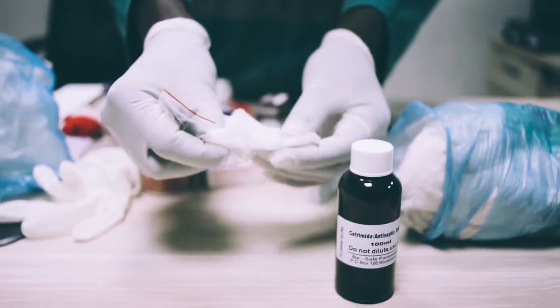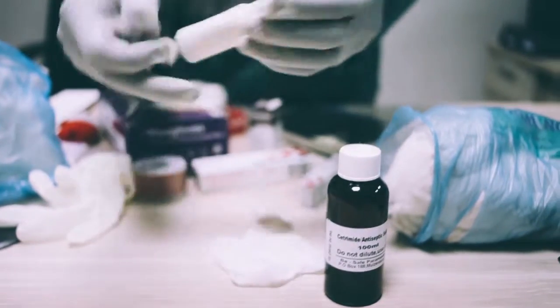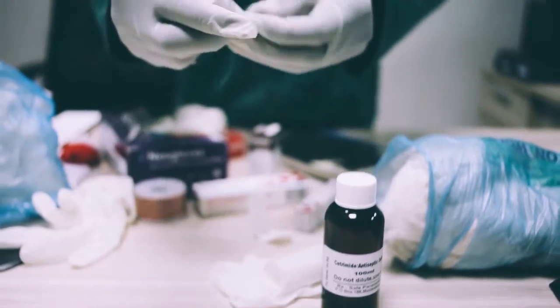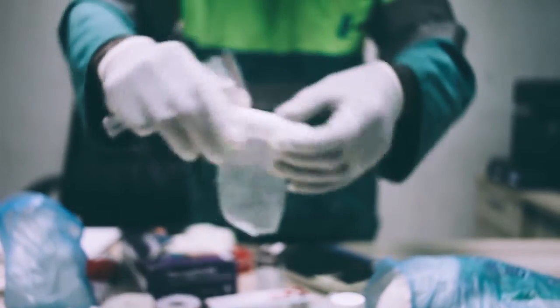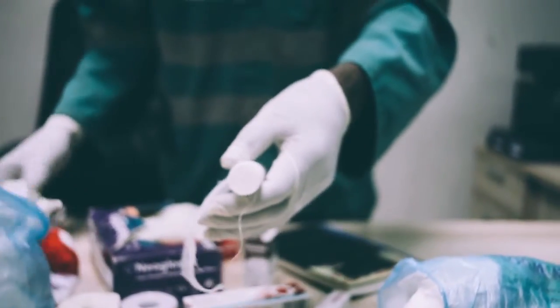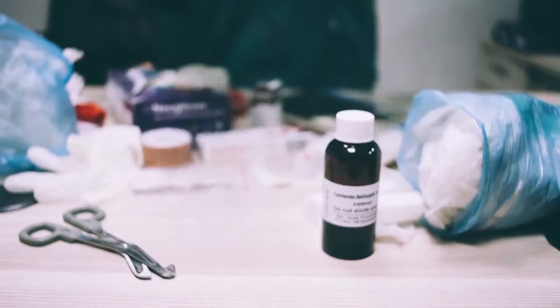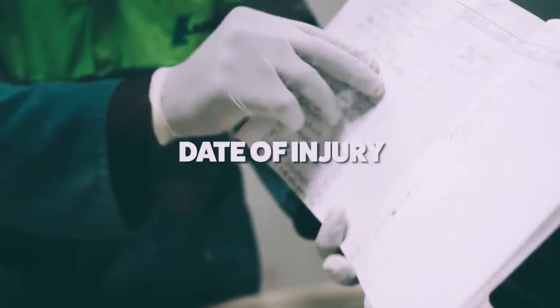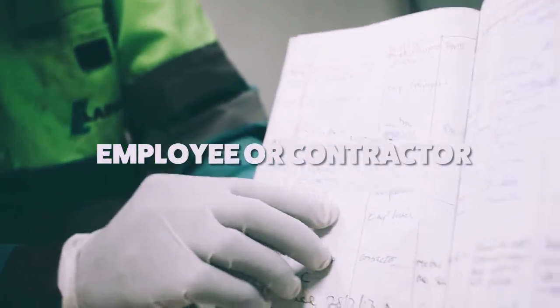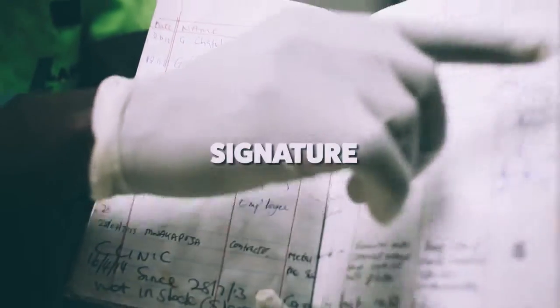After applying on the affected area, in order to suppress the coming out of the blood, it depends upon the wound. There is this bandage we use to dress that wound. After dressing that wound, we use the scissors to cut and tighten the area. After treatment, there's this hard cover in which we record the date, name of the person, whether it's employee or contractor, type of the injury, treatment we used, remark, and your signature.